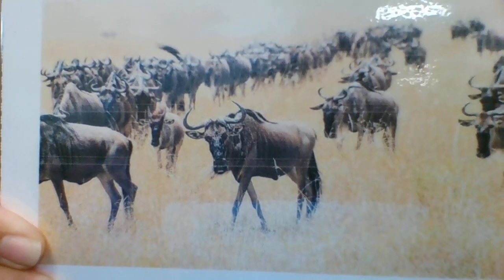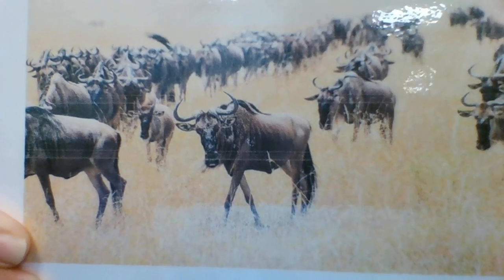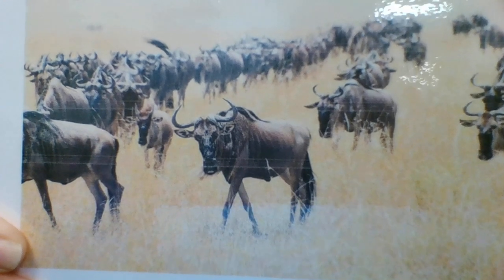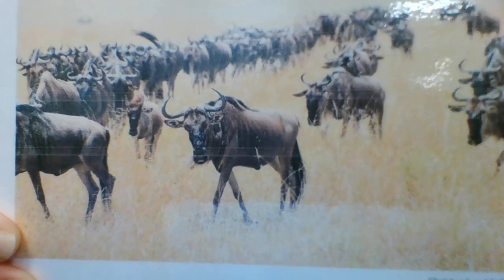The wildebeest migration is considered one of the grandest wildlife spectacles in the world, with over 1.5 million animals moving together across the land. Wow, a million is a lot. 1.5 million of these animals all move together. Migration, that's what migration means, where they move from one area to another area.